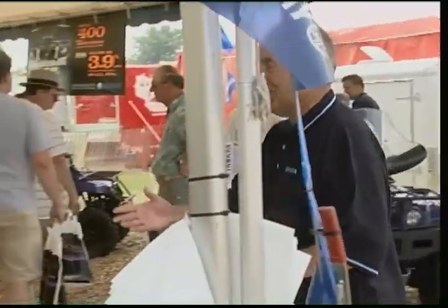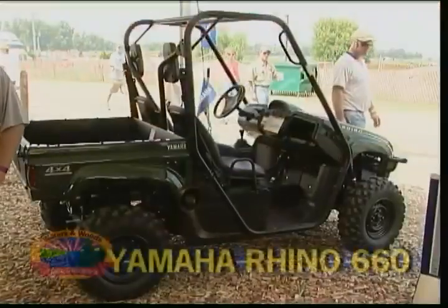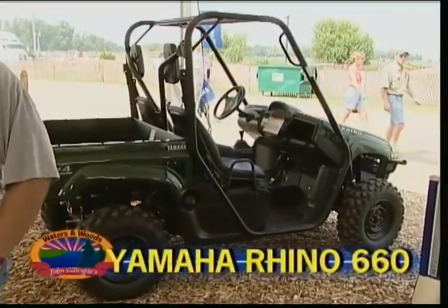Welcome back, folks. Well, it might be 95 degrees today, but we're up at the Ducks Unlimited show up here in Oshkosh, Wisconsin, and when it's 95 degrees, that's when I really get excited about ice fishing, and I'm even more excited about ice fishing this year, because wait till you see the Yamaha I'm running. We got Jim Drummond with us from Yamaha today, and this is the Rhino 660. I'm excited, Jim. You should be.